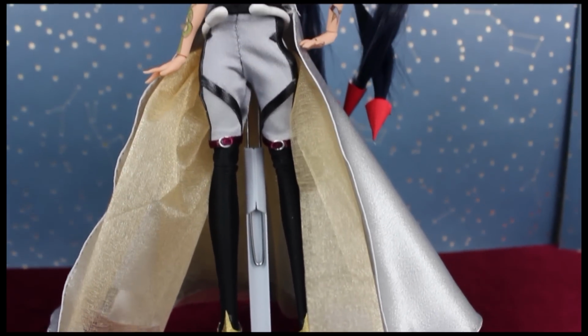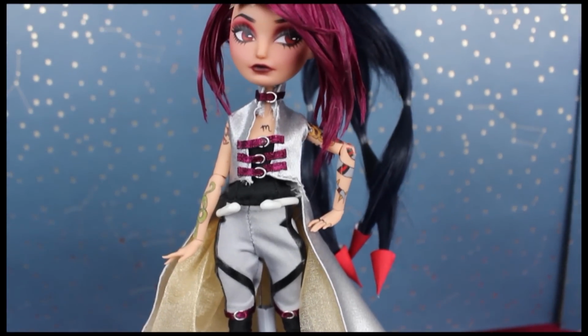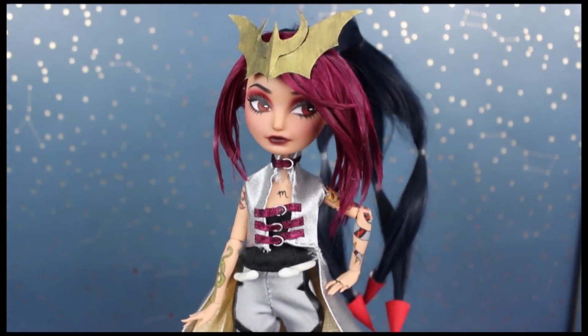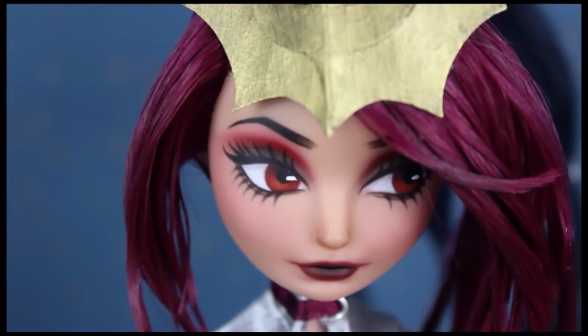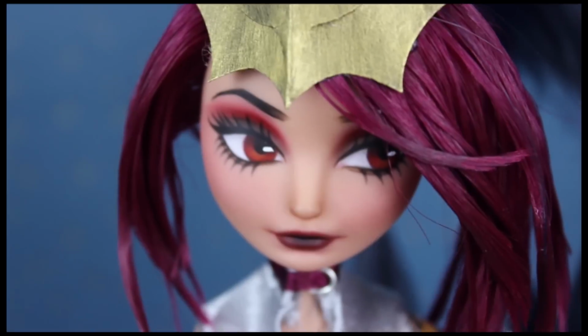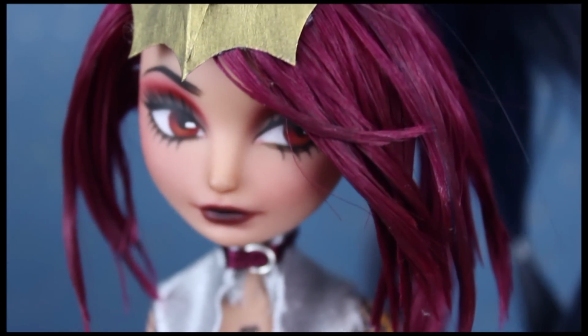Giratina has my favorite face-up of all the Zodiac dolls. I still don't really know what I did differently that made her face turn out so well, but I really love it. Her edgy style, which was more inspired by the Pokemon Giratina itself than the qualities of the star sign Scorpio, was something very different for me.